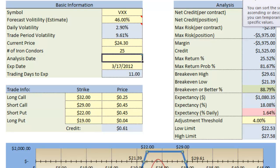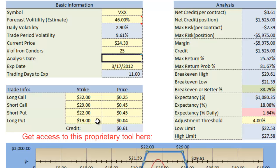Okay, here we go. This is the basic layout of the trade as I've done it. Quick analysis allows us to put in our forecast volatility. This is just a spreadsheet I use for analyzing these trades. I am looking at creating an Iron Condor with a short call at 29 strike and a long protected call at a 32 strike. I'm doing a short put at a 22 strike and a long put to protect us at a 19 strike. So we've got a $3 gap between each of these legs on the Iron Condor.